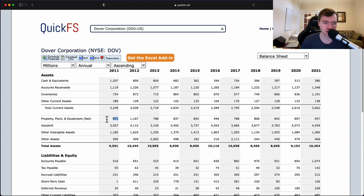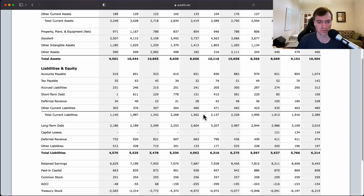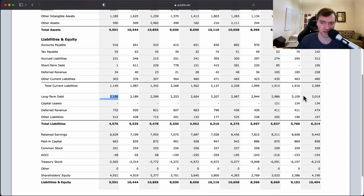Now, what's good news is they haven't been growing their assets either. That's actually really good news. You're at 971 million in PP&E, 957 to end the decade. Pretty good. You don't like to see that growing if revenue can't grow. They've grown debt a little bit. That little extra leverage probably allowed them to get a little bit of higher return over time.